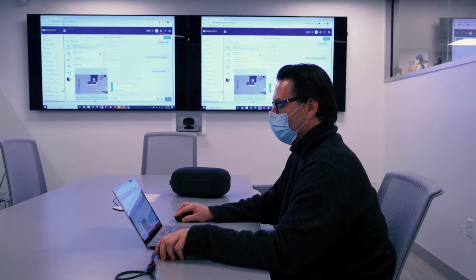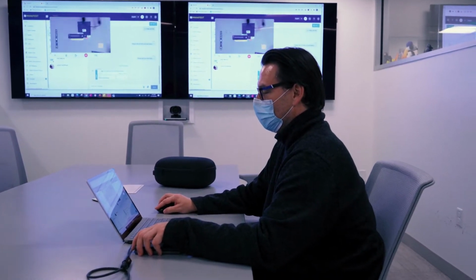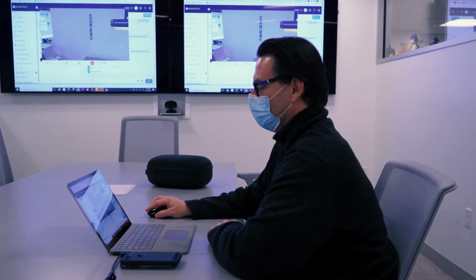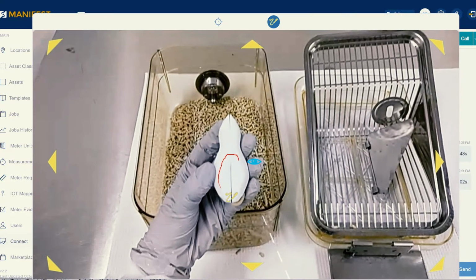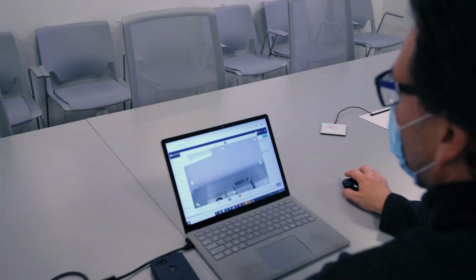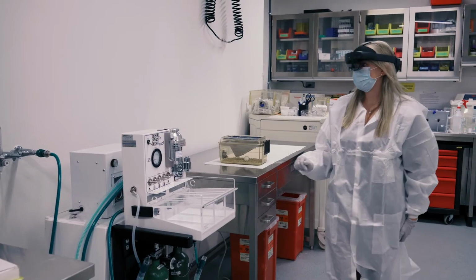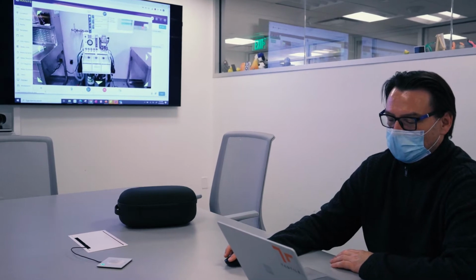Hey, Emma. Hi. Awesome. Can you see what I'm seeing? I sure can. All right. If you could check this lesion area, the incision. Do you have the anesthesia machine there? I do. Okay. And then we can look down at the gas tank.